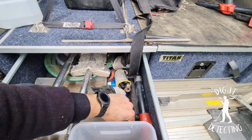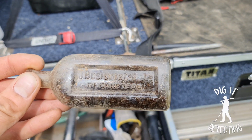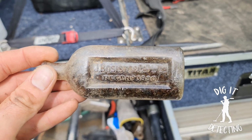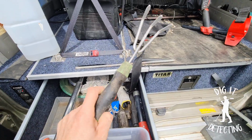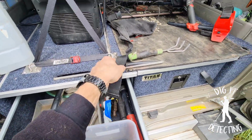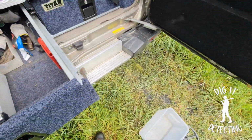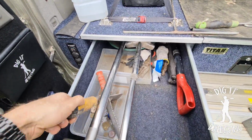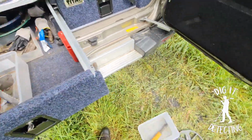I still haven't done anything with them. There's a Joe Bossisto and Co. Anyway, and also the trusty rake, perfect for not breaking those bottles when you're digging them out. So that's what we're going to do. We're going to grab the bag too and put all those glass stoppers in. Let's see what we can find. Oh, grab a pinpointer too, that'll help, and a shovel. We might as well just take the whole car.